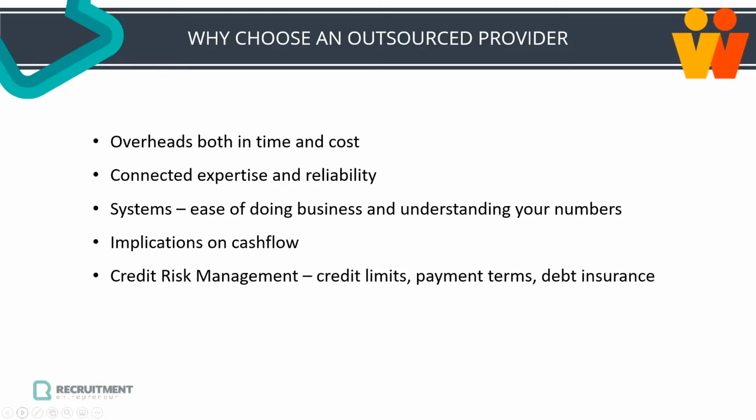So when you go to an outsourcer, what you should have is that you get expertise. You don't have to worry about, am I paying an umbrella worker? Am I paying a PAYE worker? You don't have to worry about, how am I collecting my cash? If you had to fill all those roles properly, it's going to cost you money. So not only are you saving cost in terms of actually getting the right expertise, but you also save cost in terms of compliance because of the expertise you have.